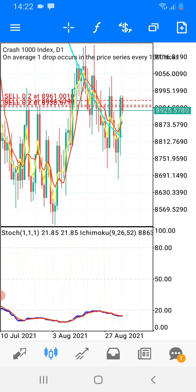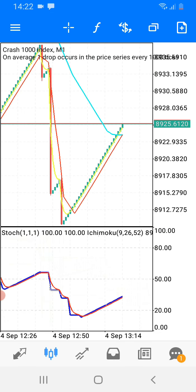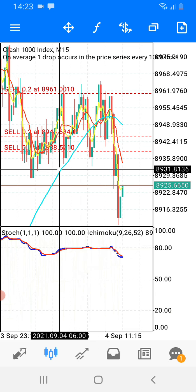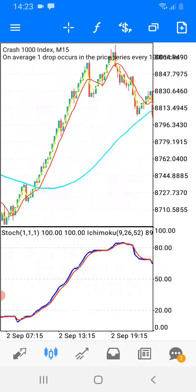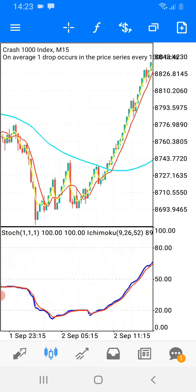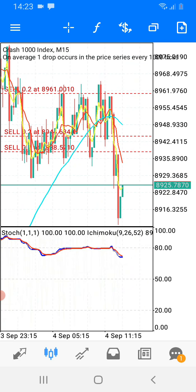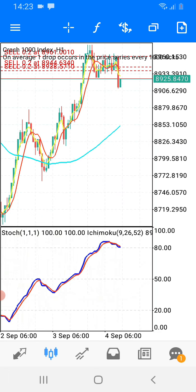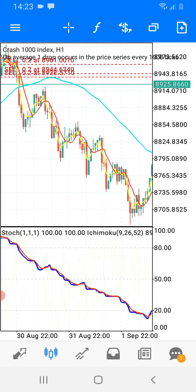So you can see Crash 1000 is going to sell for the day. So I'm holding on to this trade as well. But for this trade, Crash 1000 actually likes to consolidate. Okay, I'm holding this trade. Exactly, I'm holding it. So that's it, guys. I'm holding this trade.